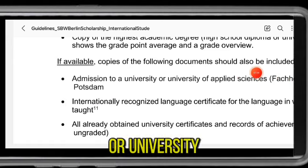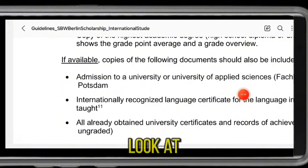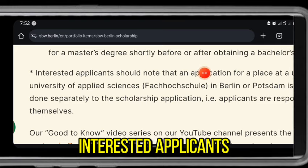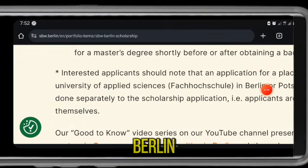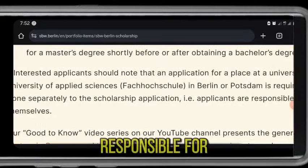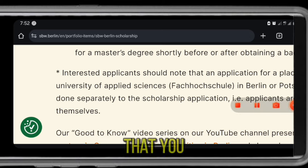Admission to a university or University of Applied Science in Berlin or Potsdam. If you look at this section, you are going to see that interested applicants should know that application for a place at the university or University of Applied Science at Berlin or Potsdam is required, and this is done separately to the scholarship application. That is, applicants are responsible for this themselves. What this is telling you is that you submit a separate application for your admission, and this is something that you must make sure you complete.